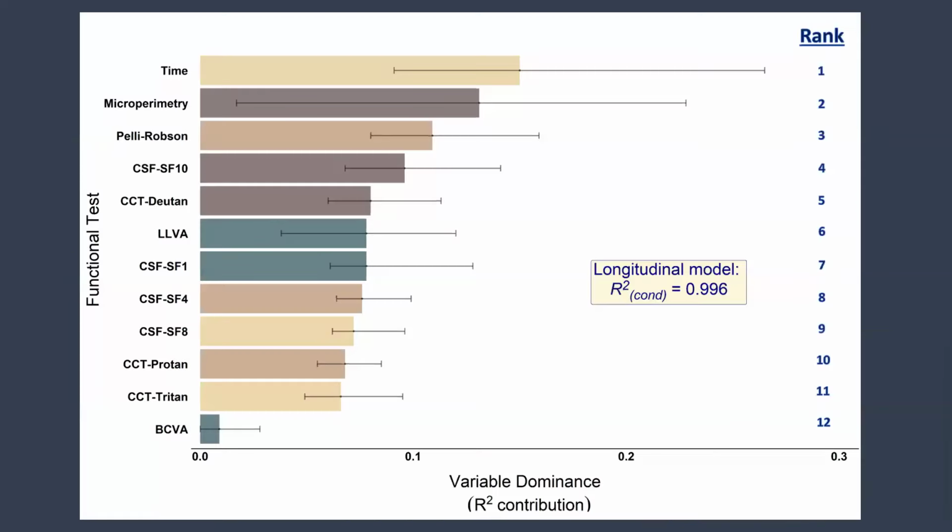The end result was this plot, which ranks all of the measures we took from the top to the bottom. Time being at the top is understandable: the best correlation to the disease progressing is time. If you just wait from 1 to 5 years, as time goes up, the autofluorescence will reduce, the area of the island will reduce. But obviously that's not very useful for us to measure. Microperimetry was second, the map of the retinal sensitivities, and it correlated very well with fundus autofluorescence. But all these error bars overlap, so you can't say definitively which is best. These are just hints.